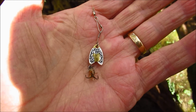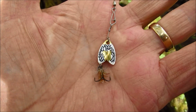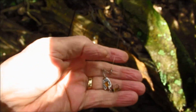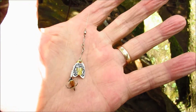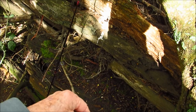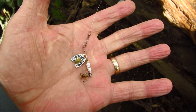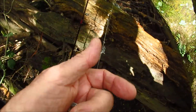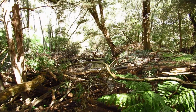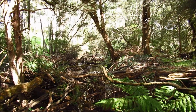I'm starting off with a well beat up and well used little White Miller, 1.5 gram, size 00, little Mepps one, and I've got a few. I've got another lot coming during hopefully this week, coming in from France, so we'll see how we go. Hopefully I might pick up a couple up here, since this stretch of water hadn't given up a trout at all this season so far.